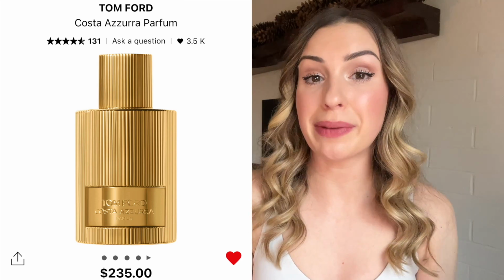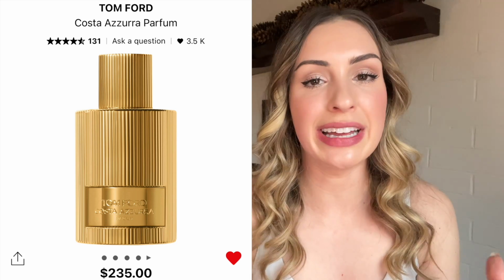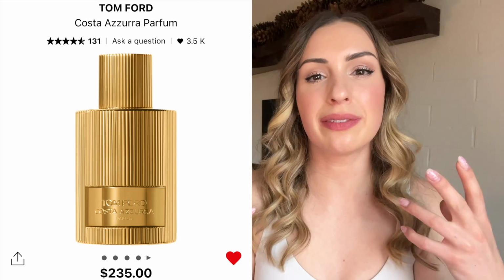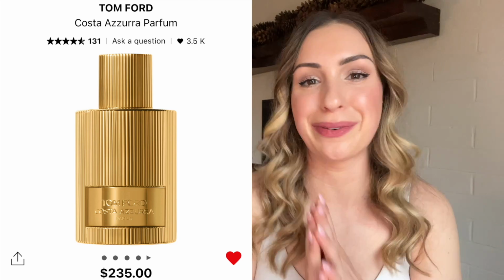And y'all know I'm Greek American, so I'm instantly drawn to anything that has kind of those Mediterranean influences of the citrus, the flower notes, and also kind of like the woodsy coastal vibes as well. I really like this fragrance.